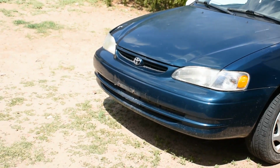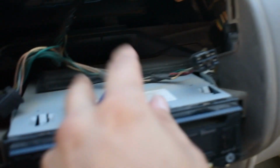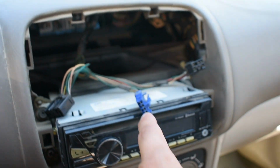I do really like this car. I do love me a Toyota Corolla. That's for sure. So you can see I've removed the radio bezel. It's right there. This thing surprisingly has a provision for a clock. So even though there is no clock, just a blank plate, you could just throw one in and it would work because of this wiring harness.